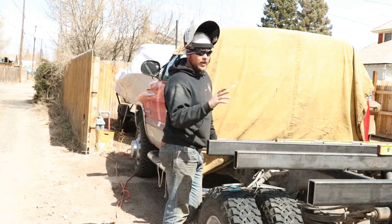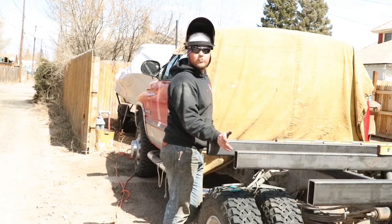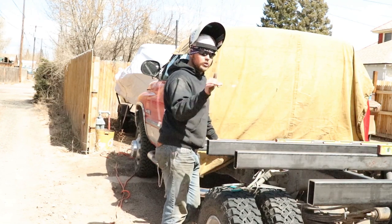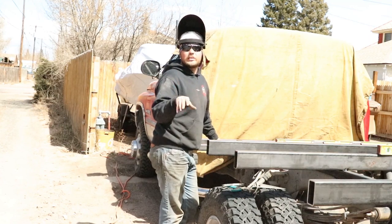It is a full length bed. There is no chopping on the frame. Keep building. It should be pretty self-explanatory, but if it's not, I will do voiceovers on what we are doing throughout the video, just kind of explaining it so that it's super easy to follow along.